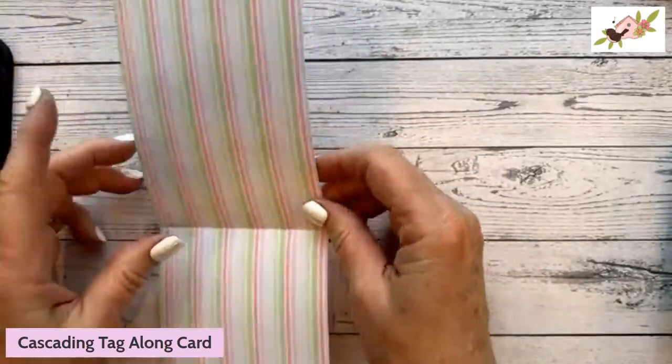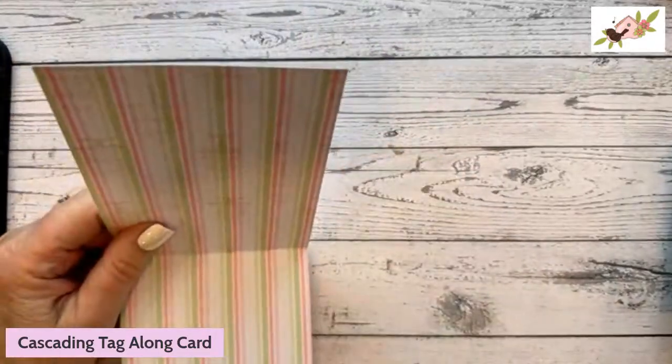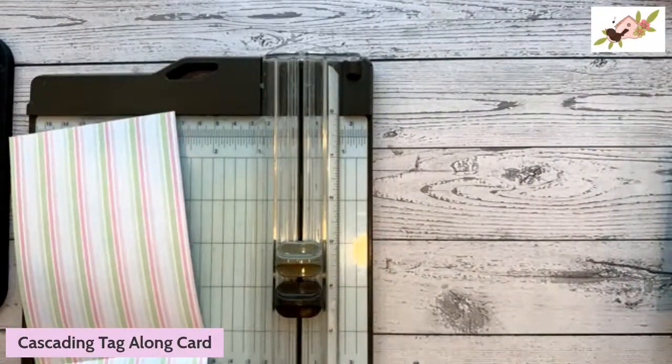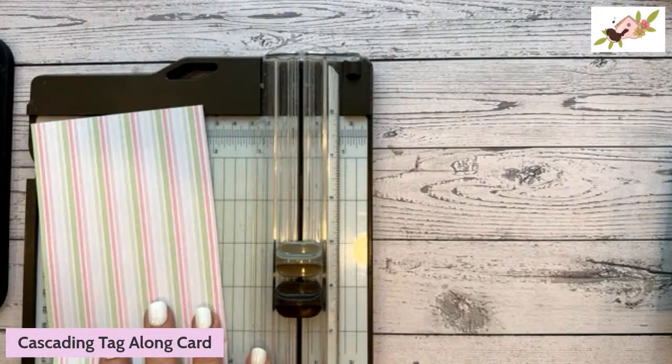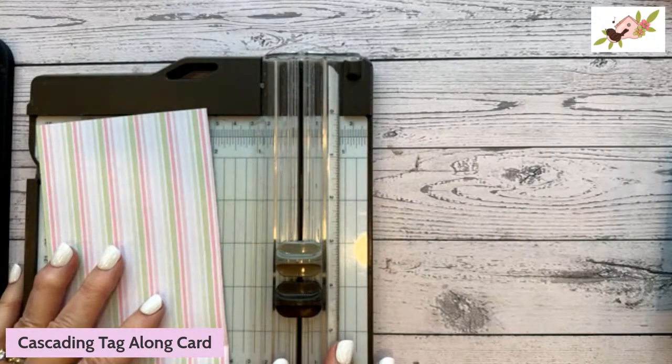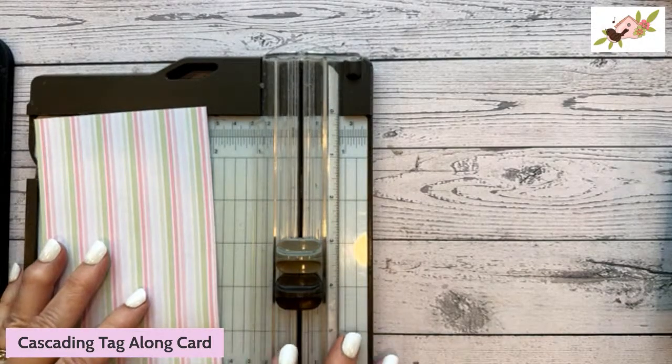Okay, so now I'm going to bring my trimmer back in. And I'm going to cut a strip. Hi Gail. Hi Mary Jo. Thank you for sharing. Oh, you've got rain. We've got rain coming tomorrow, Gail.